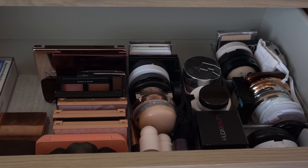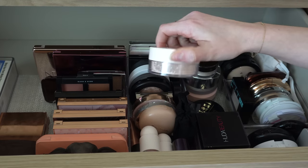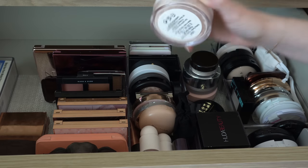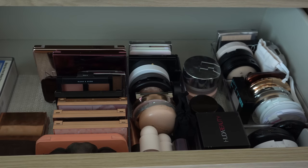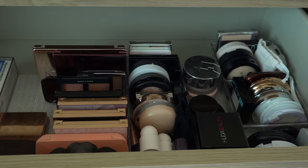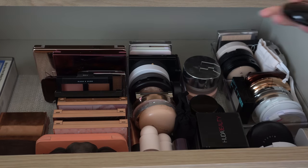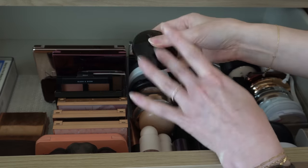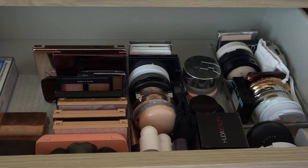For powder, I think I might put in the Rare Beauty Loose Powder. I got this for my Rare Beauty video, and I like it, but I want to use it a little bit more, so I think we'll do that for a loose powder. I also already have my Kosas powder in because that's in my project pan. And I think I will also stick in this Pat McGrath under eye powder as well. So that should be it for setting powders.